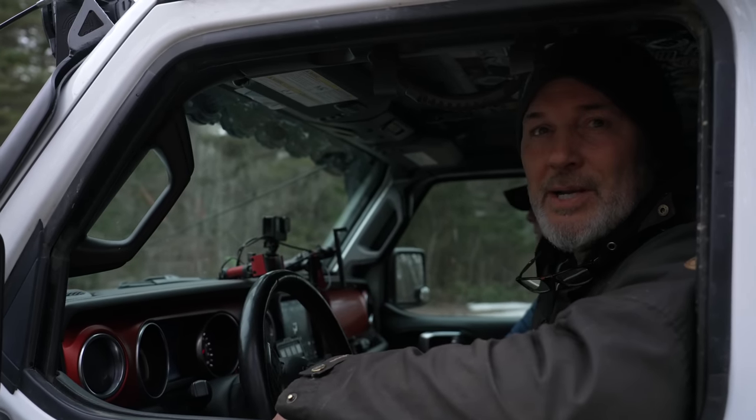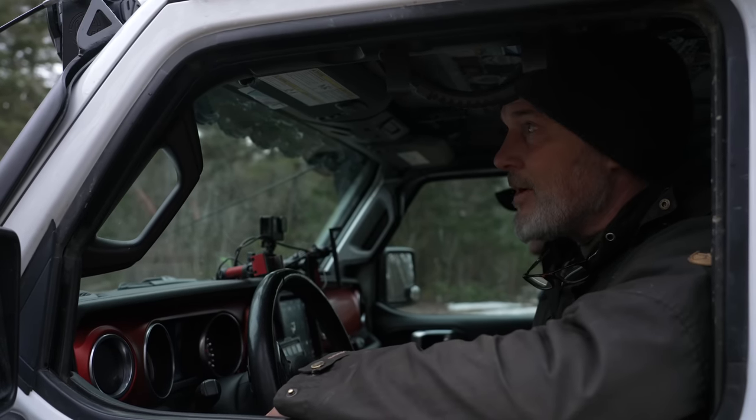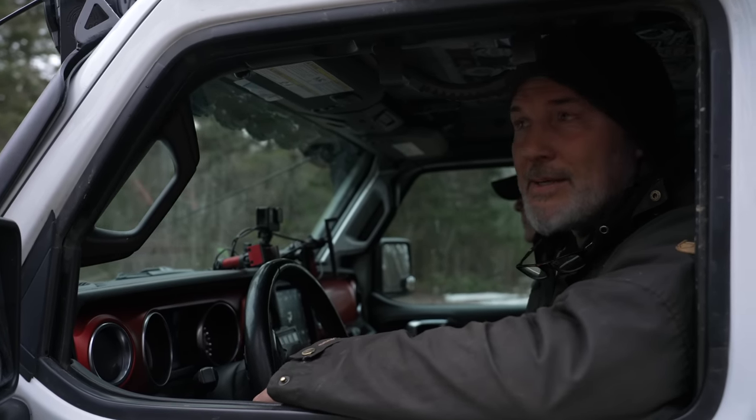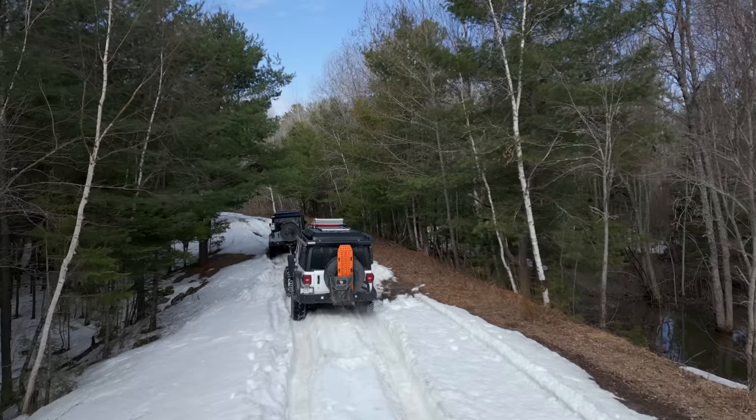So we're going to run into a bit of snow, but I don't think anything too tough. So let's head on in. We're going to follow the GPS track and look for another camp spot. By the looks of things, there should be plenty of beautiful spots back in here.